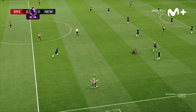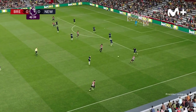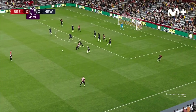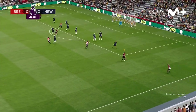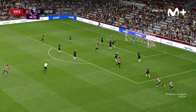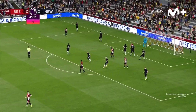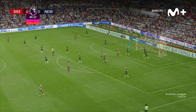Yeah, that'll be a test for that defence, but I'd like my players to keep mixing it up if I was in that position, you know, and not become predictable. They've got to avoid that. Oh, good spread. Played in. What a letdown when you've got such presence and movement. And that is not finding anyone.